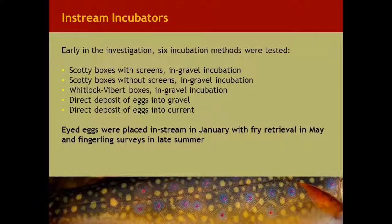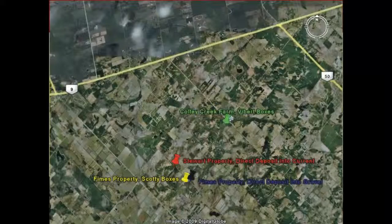We'll now move on to how in-stream incubators are used with the Atlantic Salmon Recovery Program. Since 2008, Ontario Streams, one of our key partners in the program, has been involved with in-stream incubation with eyed Atlantic salmon eggs provided by the Ontario Ministry of Natural Resources and Forestry. Whitlock vibrant boxes, Scotty incubators, and gravel-filled tubes have been used in comparison with direct deposit and injection methods for eyed eggs. The investigations thus far have focused primarily on the upper Humber River, just north of Toronto.